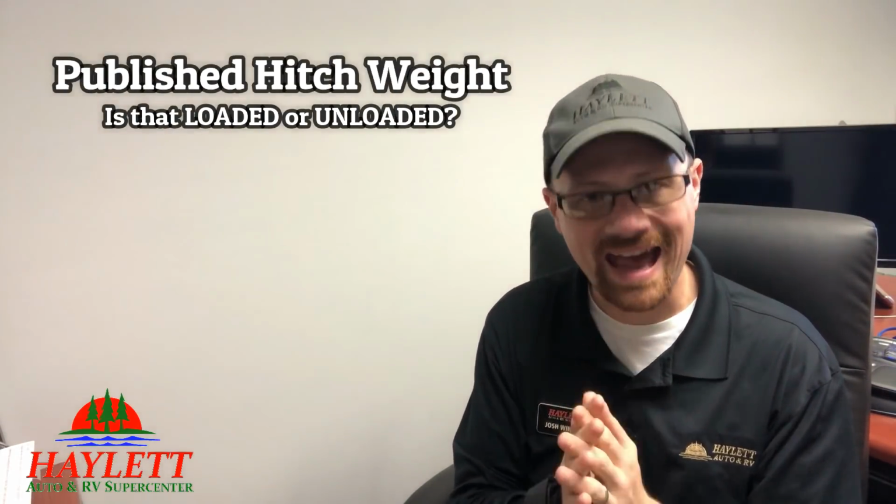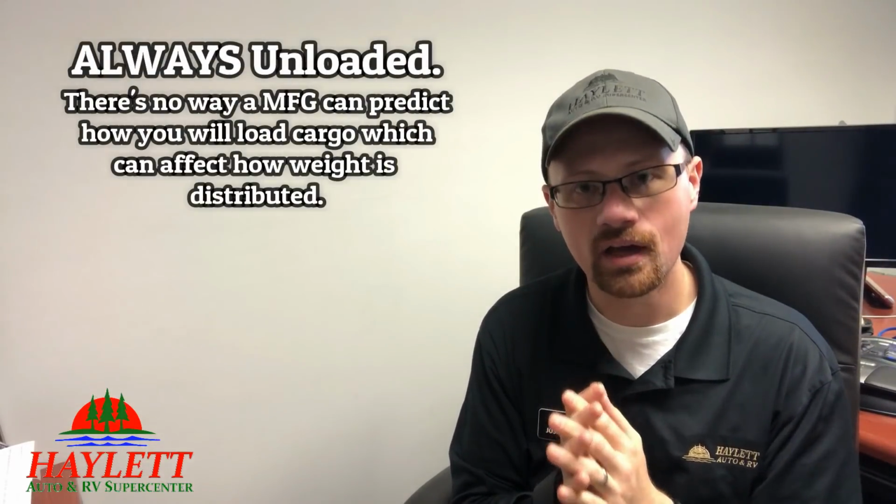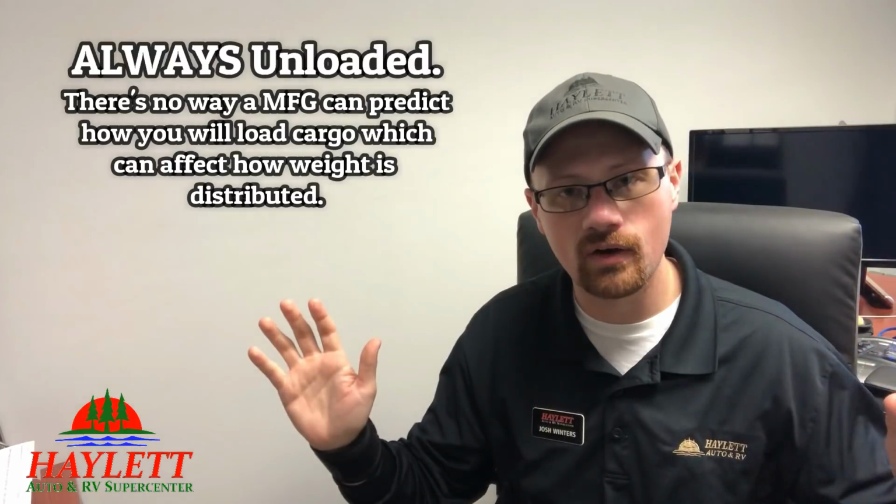Hitch weight has to be provided from a manufacturer dry and unloaded, because they have no ability to know how you are going to load cargo anywhere in that coach. Everyone's going to load cargo differently. That's why two different people with the same truck and trailer combination might experience different towing experiences, because of how you each load the cargo differently.